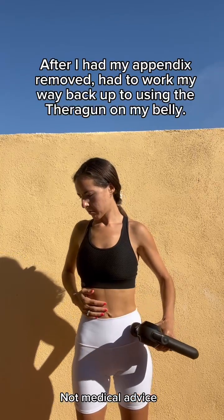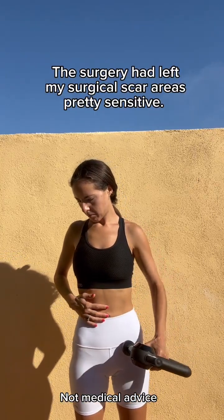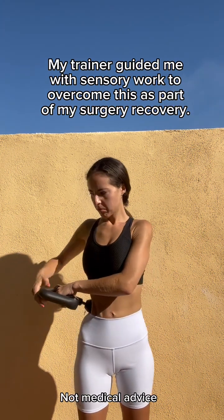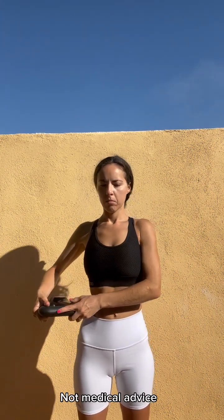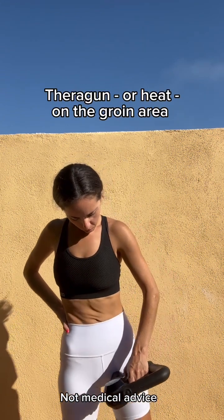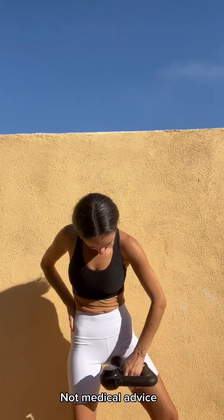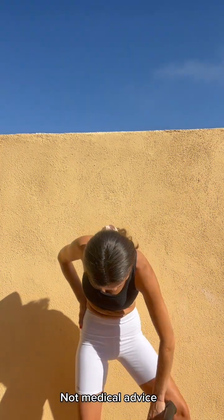I had abdominal surgery earlier this year to remove my very infected appendix, and my abdomen was left incredibly sensitive afterwards. Too sensitive for me to initially tolerate the Theragun. My trainer guided me with sensory work that helped with my recovery and also allowed me to become less and less sensitive around the surgical scars and got me being able to use my Theragun on these areas.